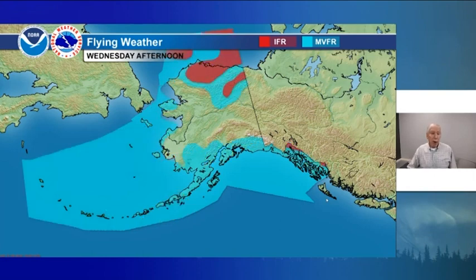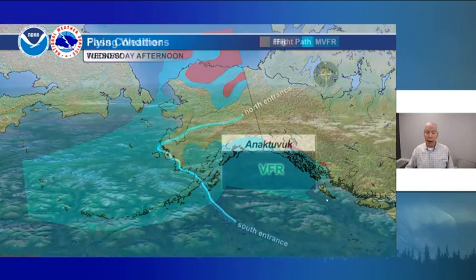For our flying weather Wednesday afternoon, we do have some IFR all along the North Slope, as well as the eastern Brooks Range. Also a couple of areas over the higher terrain for IFR Wednesday afternoon for southeast Alaska. And then for our coastal areas for the Gulf and the Bering Sea, we have areas of marginal VFR on up into Cook Inlet.